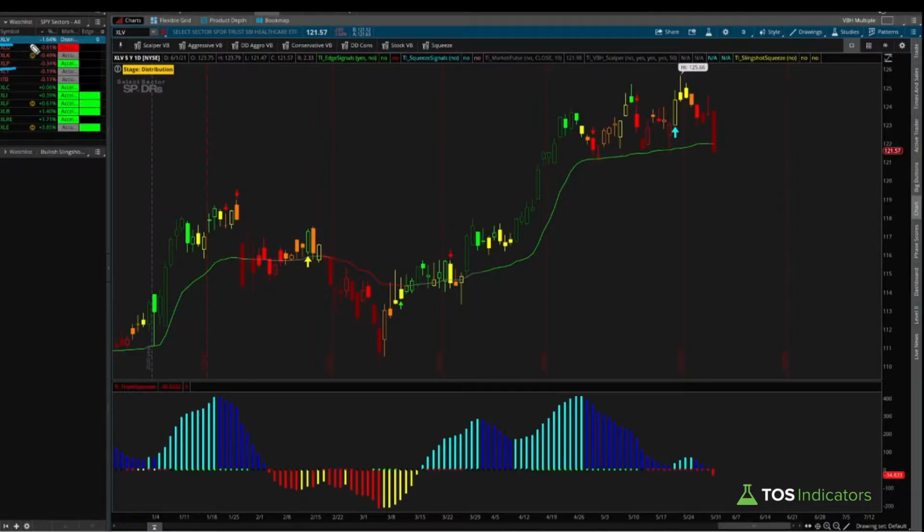Now inside of our healthcare ETF, we had a few different opportunities. So we had Abbott, we had Johnson & Johnson, and we had XLV as the major healthcare ETF. We'll talk about all three of those. In the consumer staples ETF, we had Procter & Gamble and Colgate Palmolive hit the Volatility Box Live Scanner, and we'll talk about those stocks on the flip side.